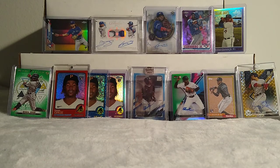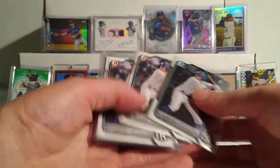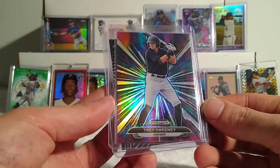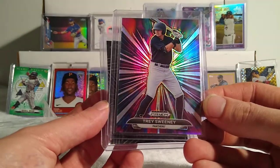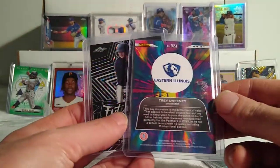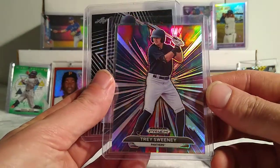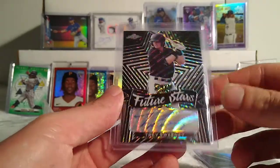I got his stuff right here, actually. So we've hit some stuff of him, a couple of his base stuff. But then we hit this from our Prism Hobby Box, which is a color blast kind of insert. They're ultra rare inserts, and it is the Electric College Stars. Really colorful refractor, hobby exclusive. We hit it out of Hobby Box, so that was really cool.